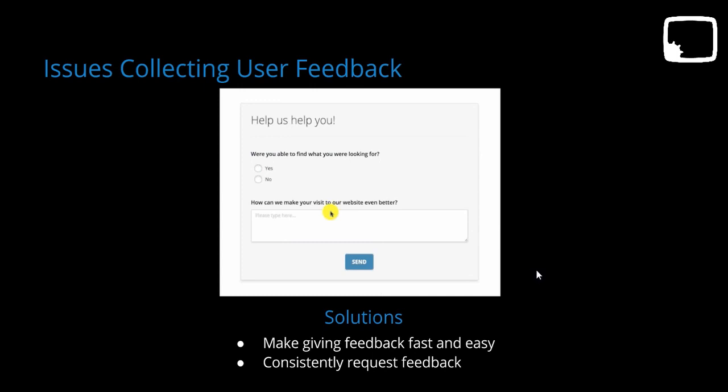A couple other notes here. Make sure you're consistently requesting feedback. It's not just about asking once, but about constantly getting the feedback. So say you improve your website based on the feedback you receive, it's important to then ask again, or ask a new set of users. So always be soliciting feedback and always try to look at how you can get better with your website and get that information from the users who are experiencing the website in real time.